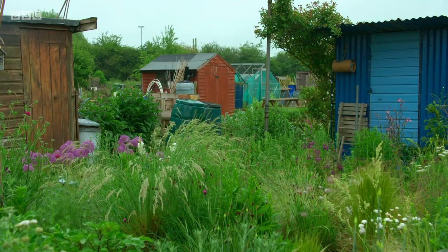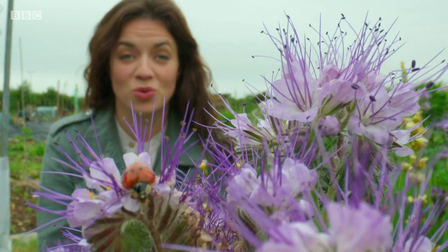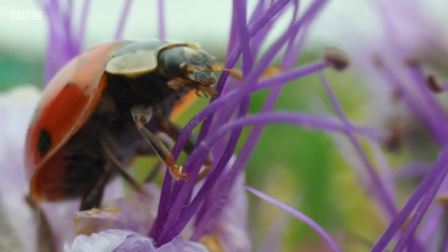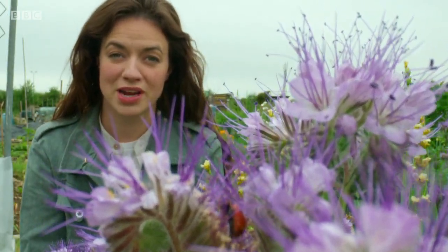Having an allotment is an amazing privilege. Obviously, it's an opportunity to grow some lovely produce and plants, but it's also a chance to do something of huge importance. By encouraging all creatures, great and small, to our growing plots, you can make a real difference to our native wildlife.